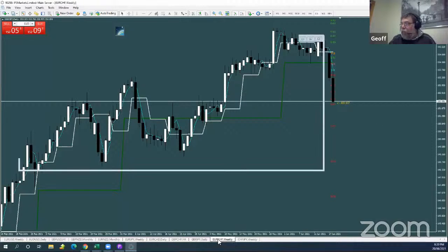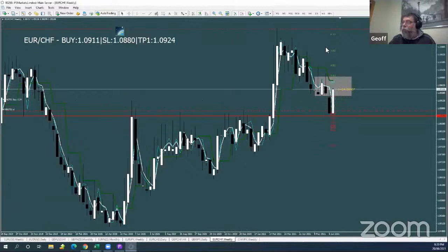Euro Swissy is the other. Massive bullish engulfing bar on the weekly chart and a key reversal bar. Now, as you can probably see by this chart, I was fortunate enough to actually catch this. I'm kind of the opinion that this has got more to go than does the previous chart that we just looked at, pound yen. So I'd be looking for anything to buy here, any retracement on this big move, bullish engulfing bar. It's also a key reversal bar.